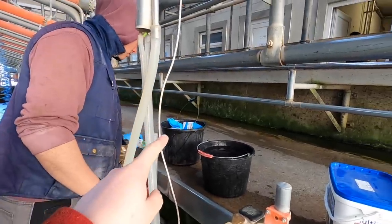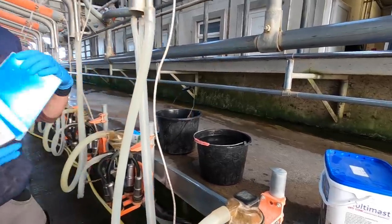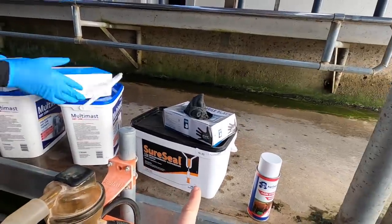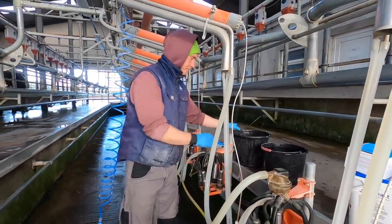So we have gloves, hot water. Is it hot water? Yeah, with disinfectant in it. Dry cow tubes, teat sealing tubes, more gloves, bin. We're good to go.